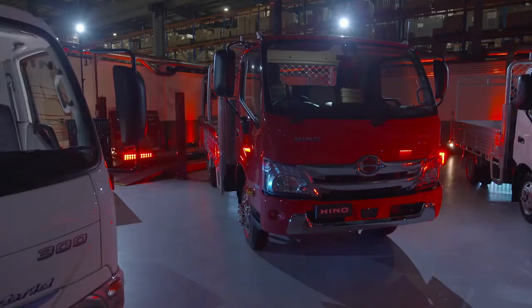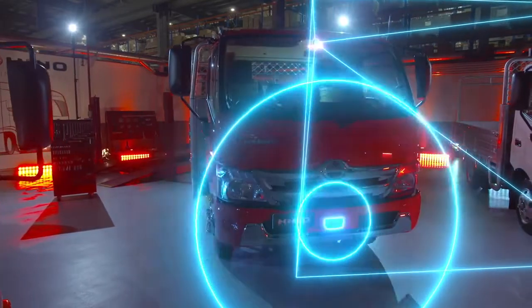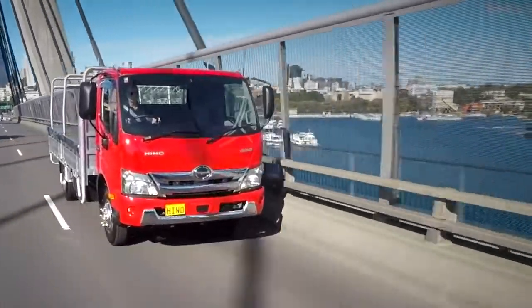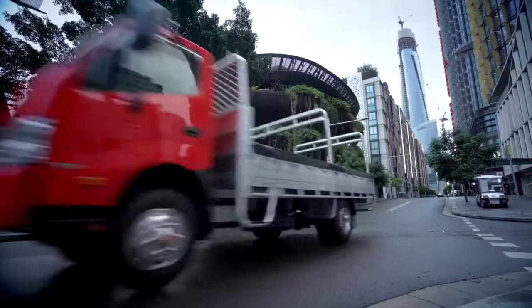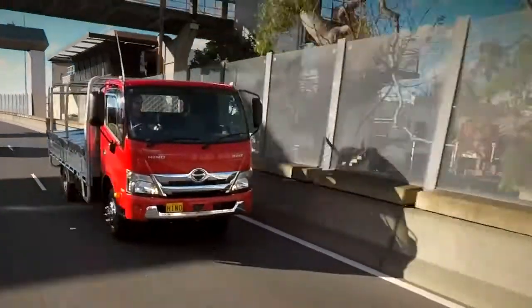Pre-collision system is an active safety feature that detects a potential collision with another vehicle or pedestrian using radar and image sensors. PCS continuously scans the road ahead of the truck and assists the driver to minimise the accidents that can occur through poor vision, driver distraction or poor judgment.